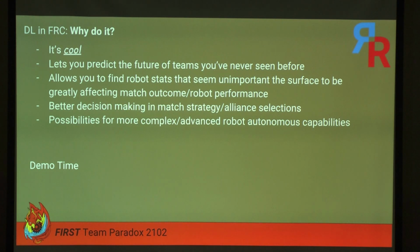It also allows you to find robot statistics that may have seemed unimportant, or not as important as other attributes on the surface level, that actually end up greatly affecting match outcome in the long run. One thing that Connor talked about earlier was scale, and how that's the key robot attribute that you really want to have on your alliance if you want to win the match. It's a lot more important than maybe having a double climb or a triple climb. And some of this stuff is also evident just by watching matches. So that's just a basic example of it.